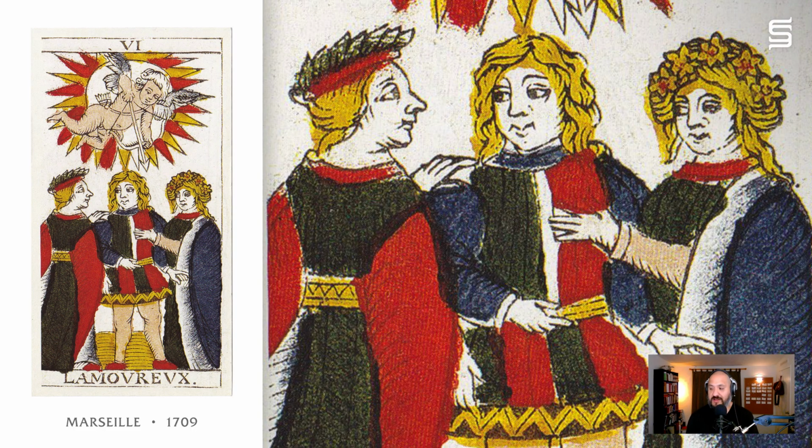And here we have the classic Marseille deck from 1709. And so I really love just aesthetically this version of the Marseille, with showing the imperfections in the print and everything else. I just think it looks really cool and really interesting. But symbolically, I think we've pretty much explored most of what's happening here, right?